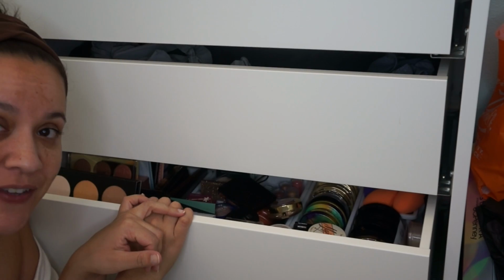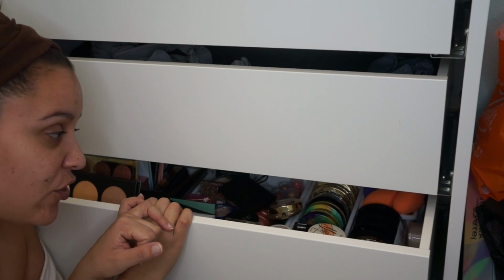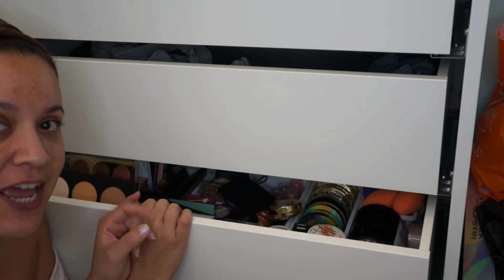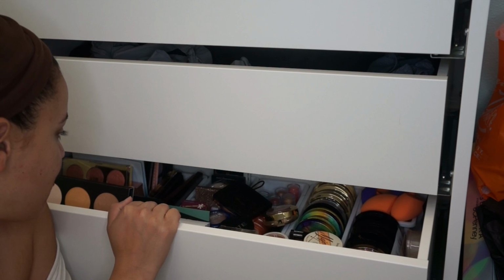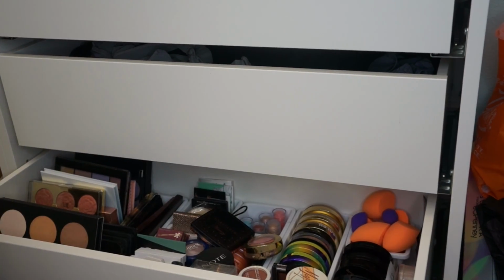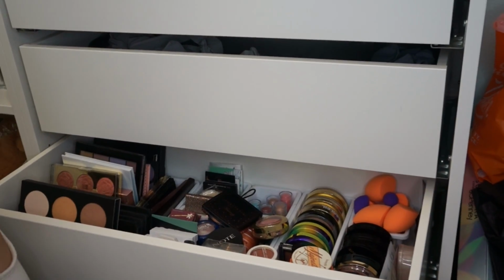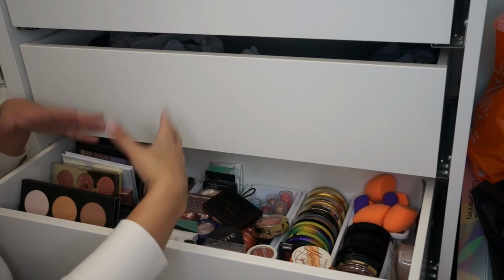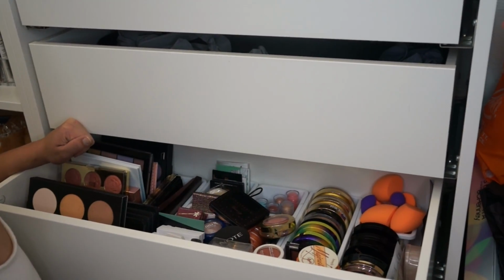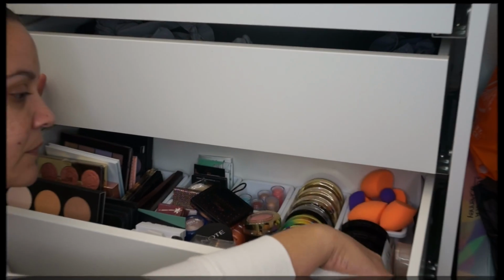So today's video is going to be the third installment to my makeup collection declutter. This one is going to be on my bronzers, highlighters, and blushes. This is what the drawer looks like. I'm just going to be pulling stuff out and showing it to you. And let's just jump right into the video.